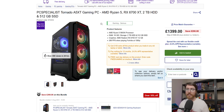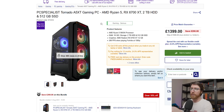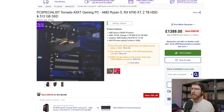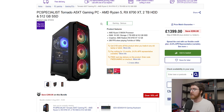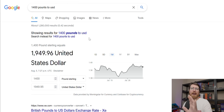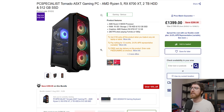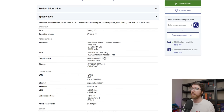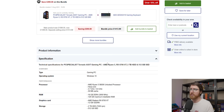Now on first impressions, this actually looks really good because here we've got a mesh front with actual fans behind it. I don't know how similar it's going to be to this one, but that looks pretty good. There's also a decent sized cooler on there, and the graphics card is a 6700 XT. Okay, that's £1,400 on sale, but let's take that price. That's about $1,950, which, I mean, that's not cheap for the specs that you're getting, but I think it would probably be quite difficult to build a similar system for less than that out of custom parts, considering the current market.